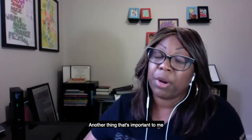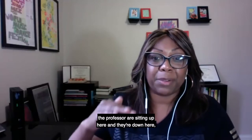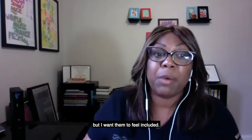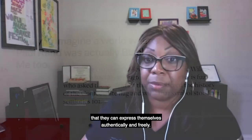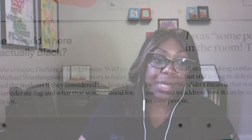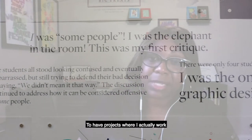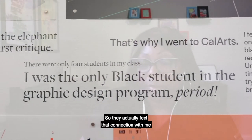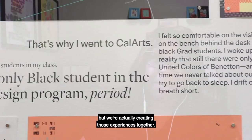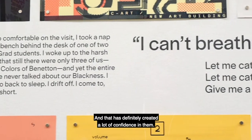Another thing that's important to me and how I approach teaching is trying to flatten the hierarchy to where my students don't feel like I'm the professor that's sitting up here and they're down here, but I want them to feel included. I want them to feel like my classroom is a space that they can express themselves authentically and freely. And so the way that I have done that is to set up collaborations, to have projects where I actually work with my students alongside them. So they actually feel that connection with me. And I'm not just talking to them about it, but we're actually creating those experiences together. And that has definitely created a lot of confidence in them.